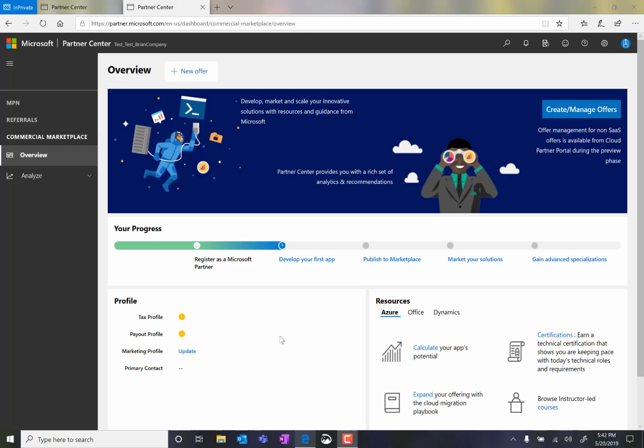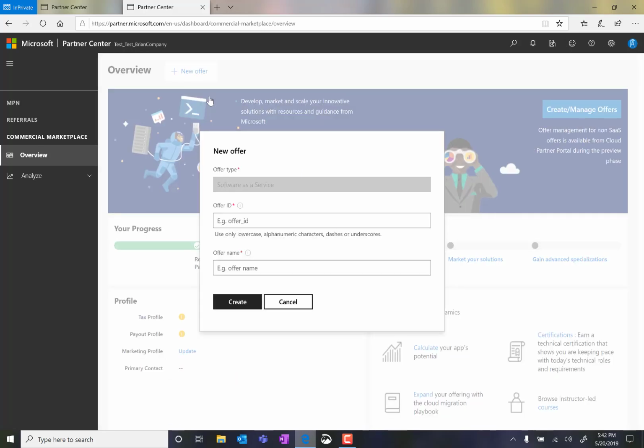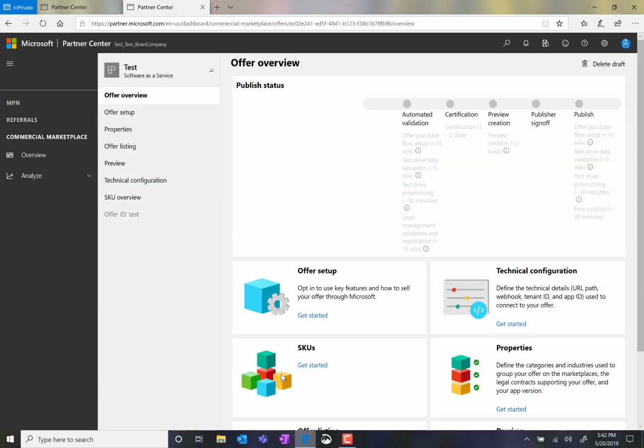From the Commercial Marketplace Overview page, I navigate to the top and click New Offer to create a new offer. I'm going to start with Software as a Service so that I can create a listing to get up and running quickly. I create an offer ID and an offer name, and I go ahead and click Create. This brings me to the Offer Overview page, where I can see at a quick glance the stage of my offer, as well as the outstanding steps in order to publish.